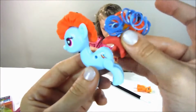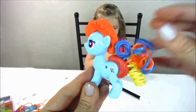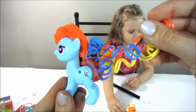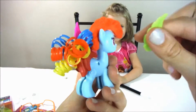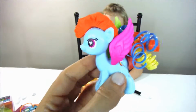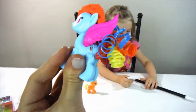And let's get her tail. Snap it on there. What? Look at that. Look, and they stretch. You can just spread them out. And then her wings. That's silly. Look at that. She's rocking it out. Ooh, that's so pretty.